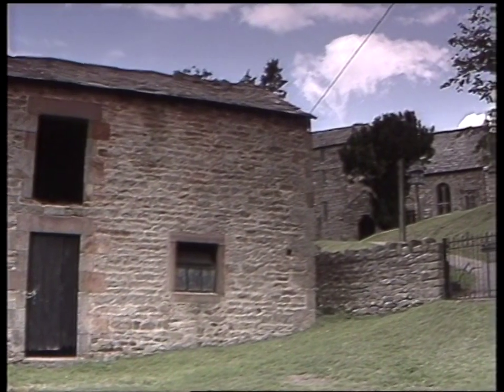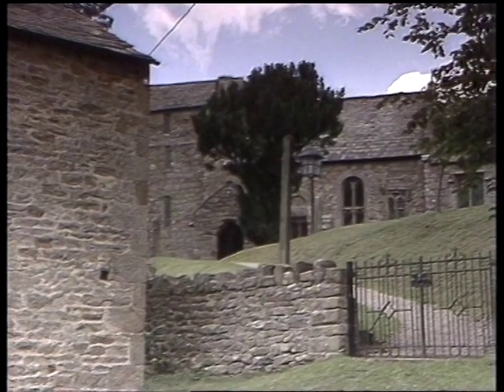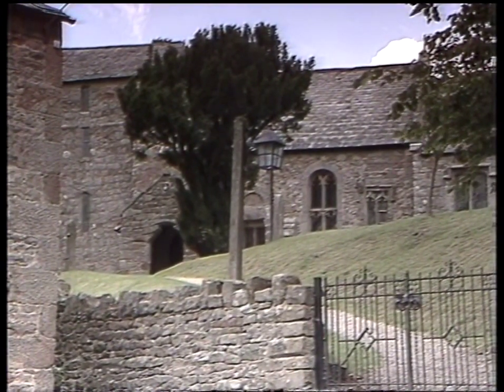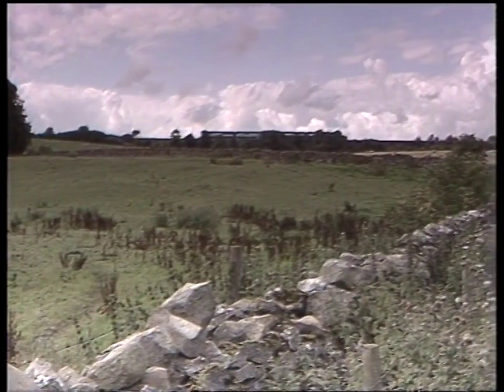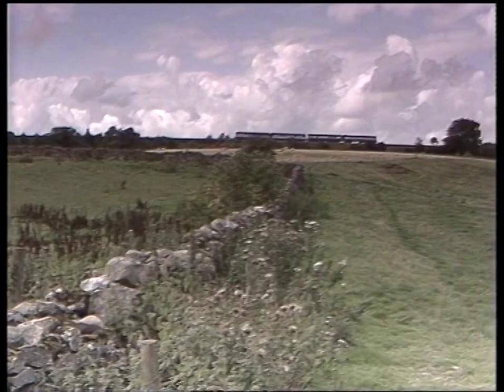Nearby is the Church of St. James, which looks down on the village from a grassy knoll. From here, we can also get a fine view of the Ormside Viaduct. It carries the Settle and Carlisle line over the River Eden into Appleby.